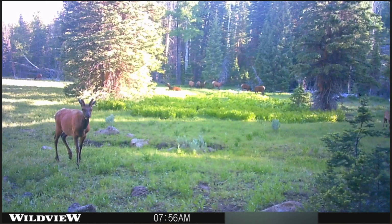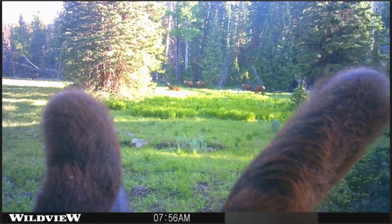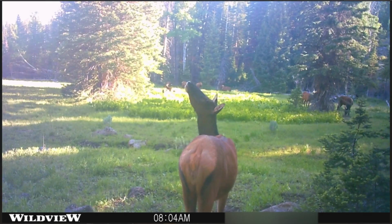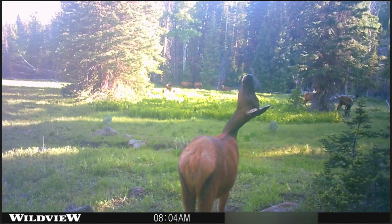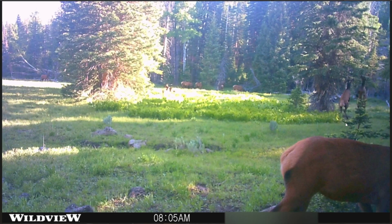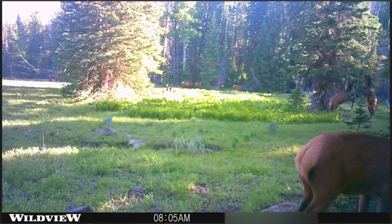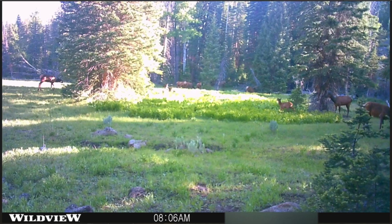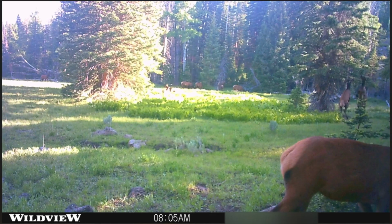Little spike. Buds. He's in with the cows. This one's smelling something in the air. Now take a look at these girls in the background right here on the right. I have glassed elk a ton, but I have never seen them do that. I think I've seen them feed in the trees like that, but I haven't seen them stand up on their legs like that. It's kind of cool. I'll go back a little bit. That just really stuck out to me.